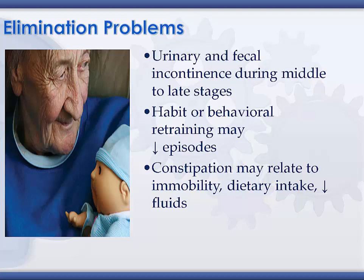So next time say, it's time to go to the bathroom, Mr. Smith. Well, I don't want to, but it's time to try. And in a firm but gentle way, lead them to the bathroom and help them with their clothes. And sometimes that process of reinforcement will work, and other times maybe they really didn't need to go.